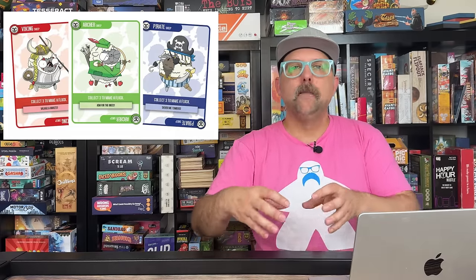There's a lot of silly, wacky sheep in it. And you are collecting sets of sheep, and when you have a set, you put it down as a flock, and then you are trying to get a certain number of flocks to win the game. Whoever can get a certain number of flocks of sheep first will win the game.